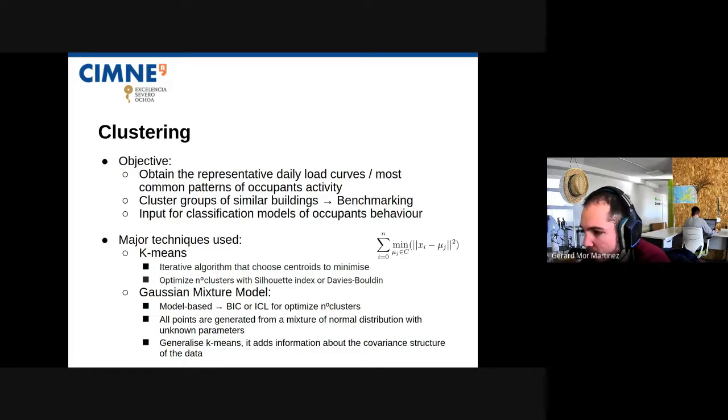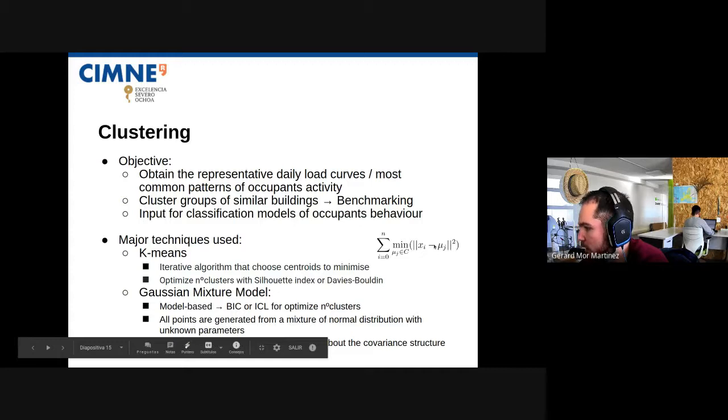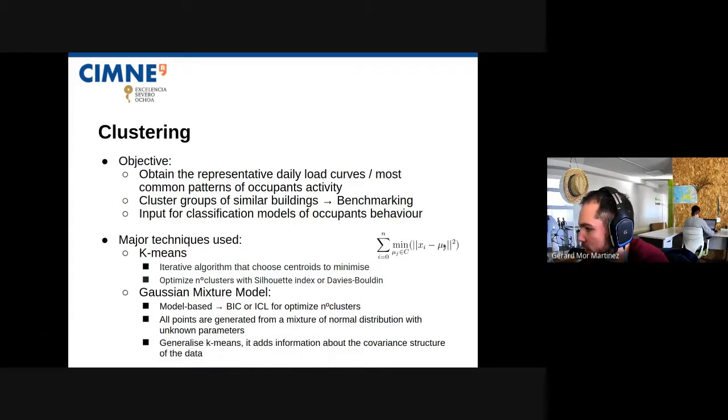The technique we are using for this clustering is, first, k-means, which is a very broadly known clustering algorithm, widely used in many things, and it's an iterative algorithm that chooses centroids to minimize this formula. Initially, some centroids are randomly selected, and then there is an iterative process in order to optimize the final centroids that we obtain. We could optimize the number of clusters with the silhouette index or the Davies-Bouldin index. Normally, it's quite difficult with real data.